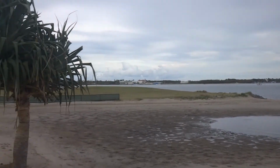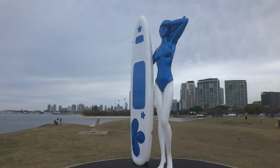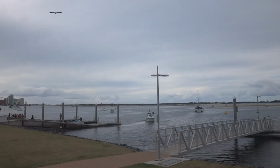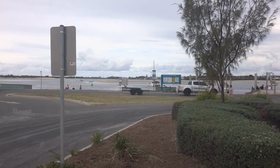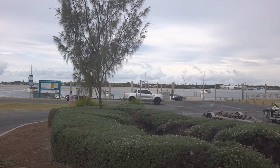And we're almost there. We're almost at the end of our walk for today. Here's another piece of art looking out onto the Broadwater. Possibly looking out for sharks, who knows? And across the water we can see SeaWorld. At the Broadwater Parklands there is also a public boat ramp available.